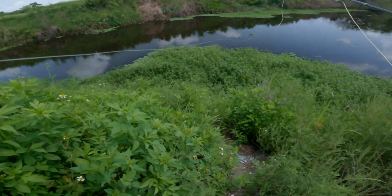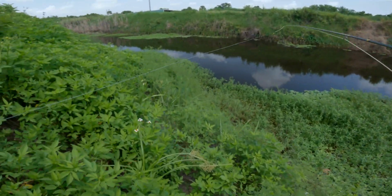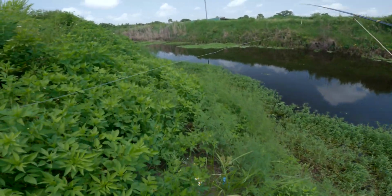See, they didn't mold down here either. This would be a cool canal. I'm dropping the John boat in here. Kayak. I don't know about kayaking.